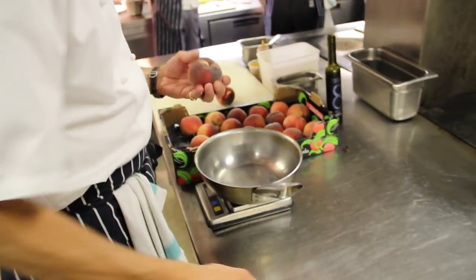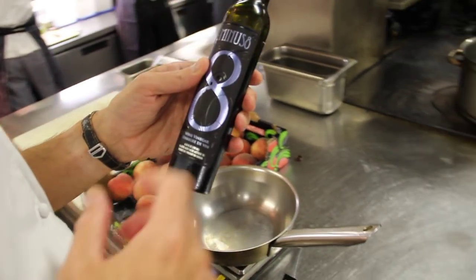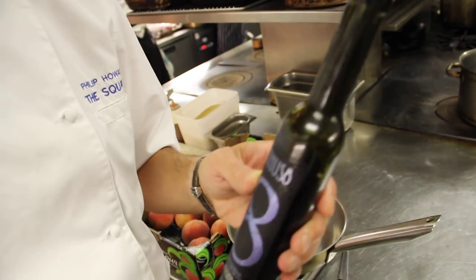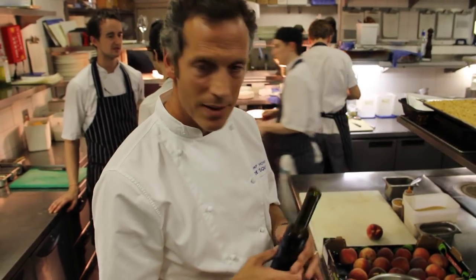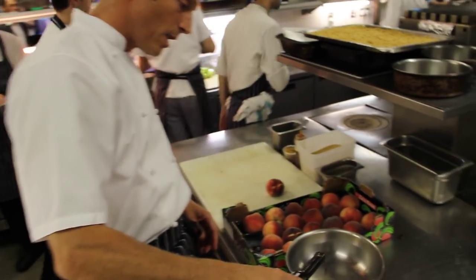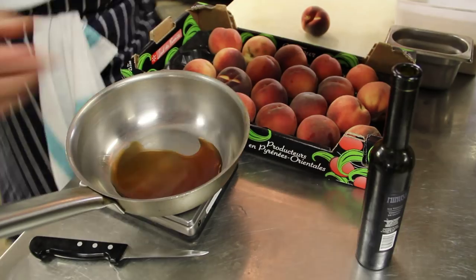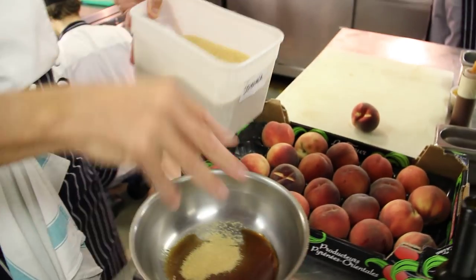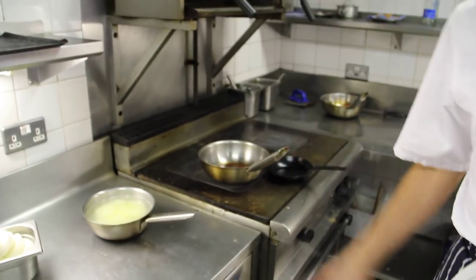And what we do is we start with a phenomenal, very expensive vinegar. It's called a minus 8 vinegar, and this is a vinegar which is harvested in Canada from raisins that have been at minus 8 degrees for at least 10 days, so they're absolutely frozen, except for the little essence which has been extracted and made into this fantastic vinegar. And we make a very simple gastric: vinegar, a bit of sugar, that we briefly bring up to the boil.